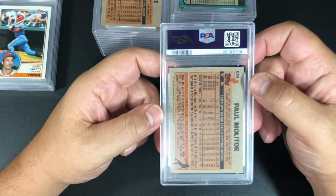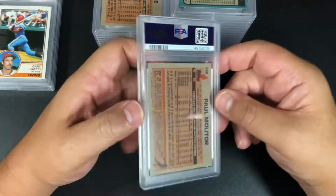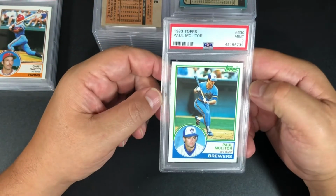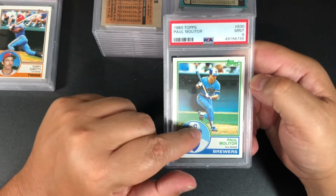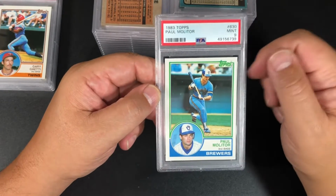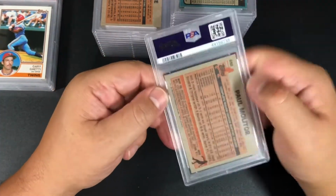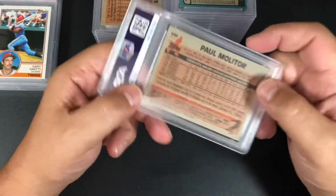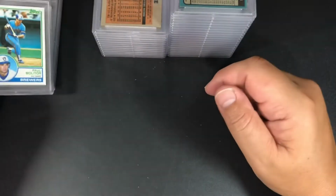Paul Molitor, Hall of Famer. So this is 5th year. This is a 9. Maybe it's the ink there. A little off center, left to right. And there's a stain right there. I don't know if you guys can see that. There's a stain right there. So I'll take a 9. Well centered though.